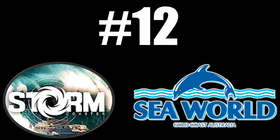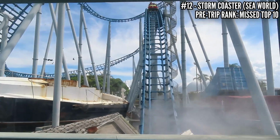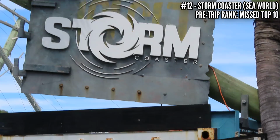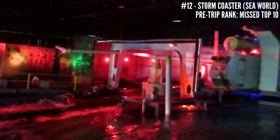Number 12, Storm Coaster at SeaWorld. This is a Mack Rides water coaster, the same one I rode at Jur Summerland in Scatuan. And if you know me, you know I am not down with the water coaster. I did not get that wet in Scatuan, so I was optimistic for Storm Coaster. And after waiting in a sweltering indoor queue with 0 ventilation, I honestly wouldn't have minded getting soaked. In the end, I got sprayed a bit in the 3rd row, but that was it.